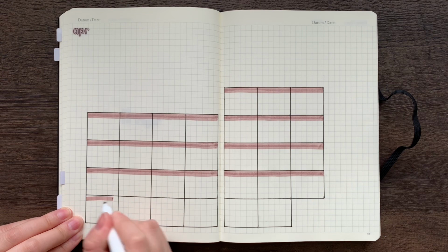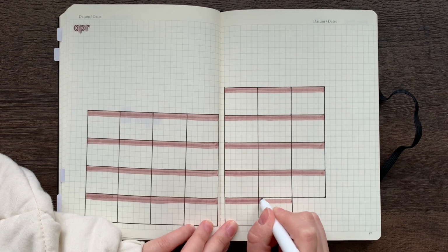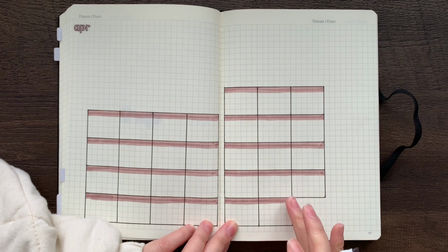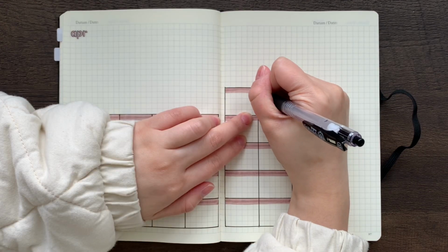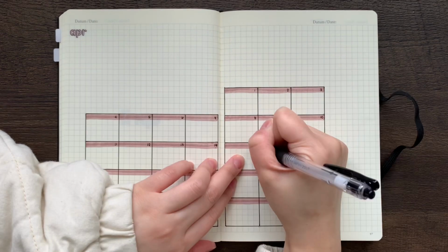For March, I also tried adding a weekly section to my daily logs. I knew that I wasn't quite ready to dedicate a whole section to weeklies in my March chunk, so I was just adding different layouts that I thought could work.